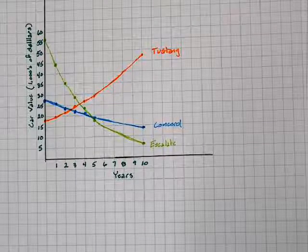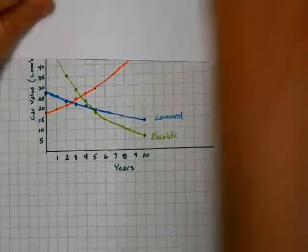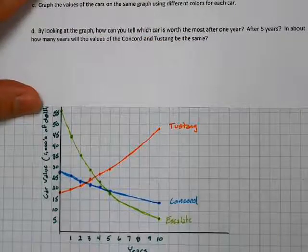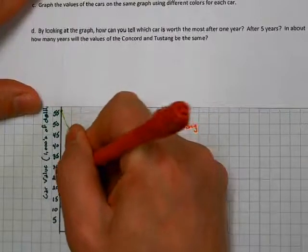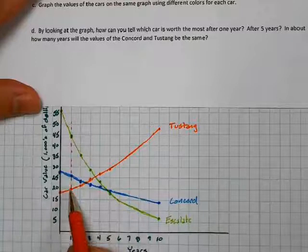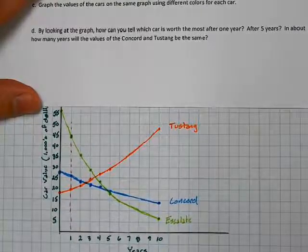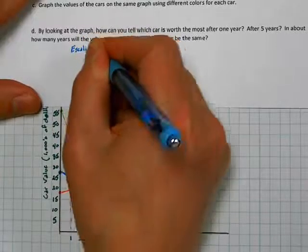Okay, now we're going to answer some questions about what we've done here, just by looking at the graphs again. So, here's my first question. Just by looking at the graphs, how can you tell which car is worth the most after 1 year? So let's find 1 year. So here's a year. So everything along this vertical line is 1 year. So after 1 year, all we have to do is find out which one is the highest along that 1 year. Well, I can see here that the Escalate has the biggest Y value when X is 1. So that one would be the one that has the highest cost after 1 year. So after 1 year, Escalate, because it's got the largest Y value when X equals 1.